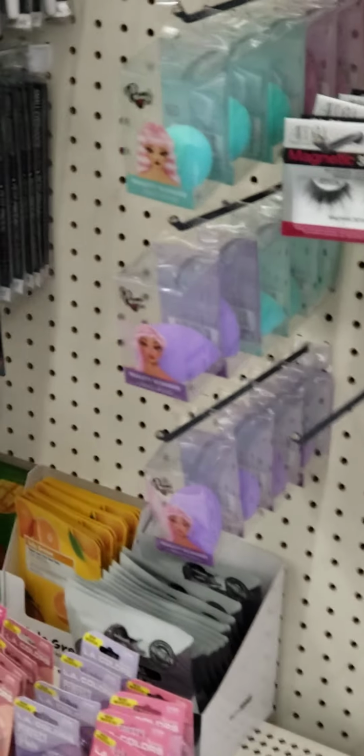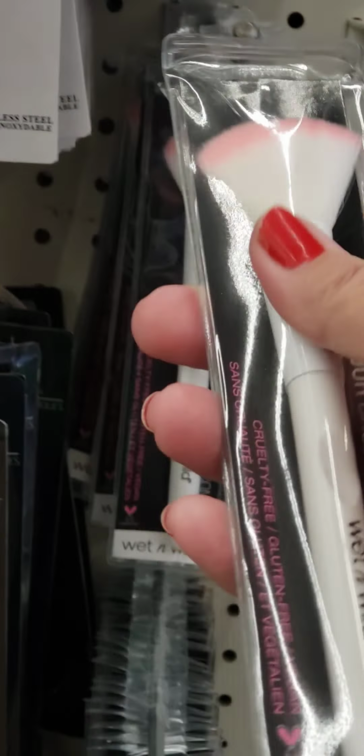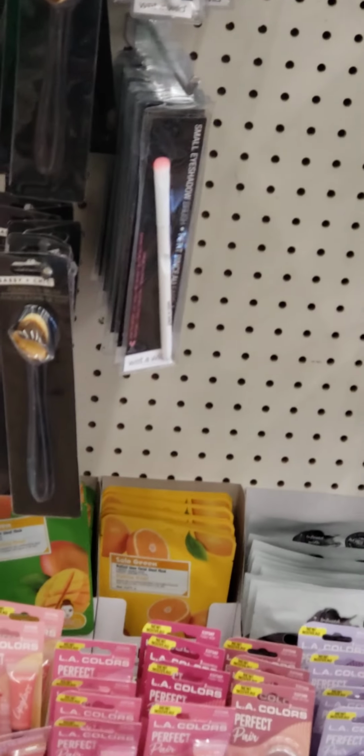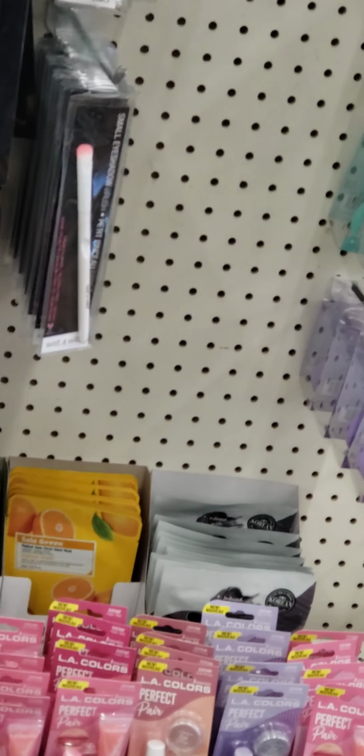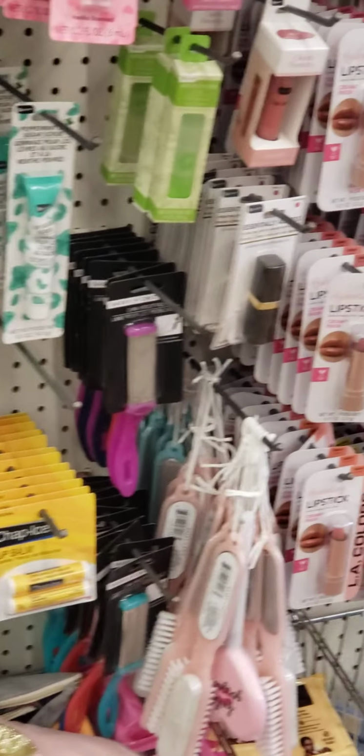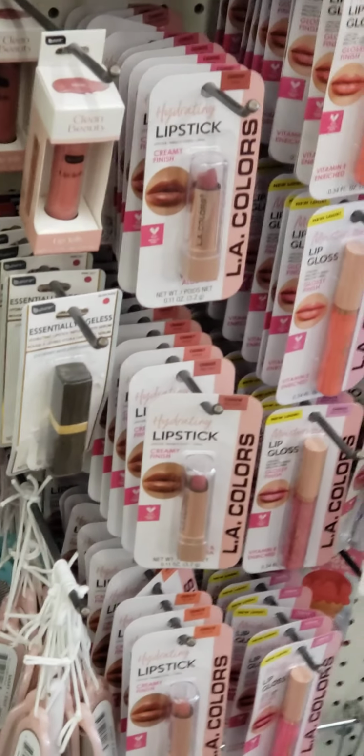Here's some makeup brushes. Let's see, how the eyeshadow. But this one'll be all right. That's close. Does my camera look a little bit blurry, guys? I guess that is it. Am I doing okay in the store alone?